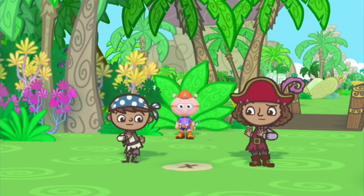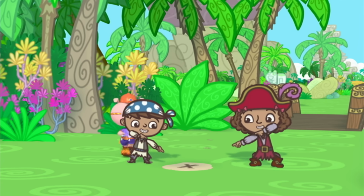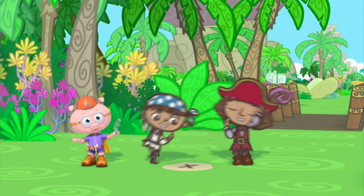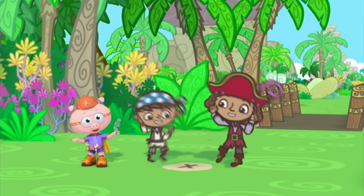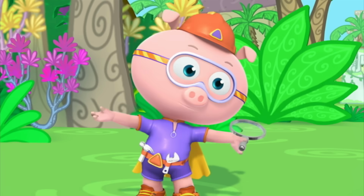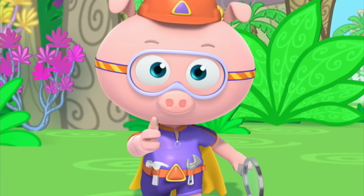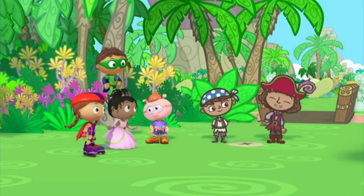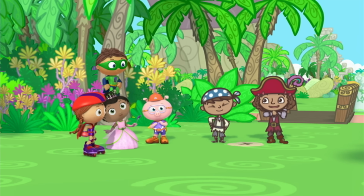X! X! X! Oh, yeah! The X! That's what we were looking for all along. Lickety letters! We followed the alphabet letters and found X marks the spot. Let's give ourselves a big thumbs up. Wow, there it is! Look, super readers, under the X. That must be our surprise.